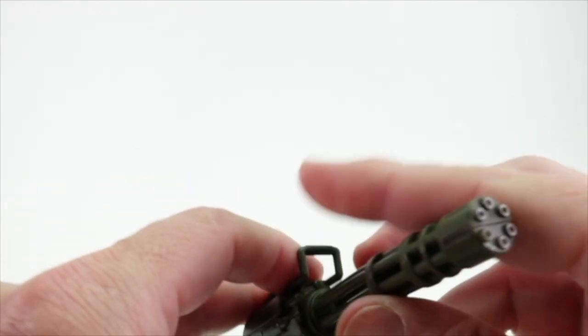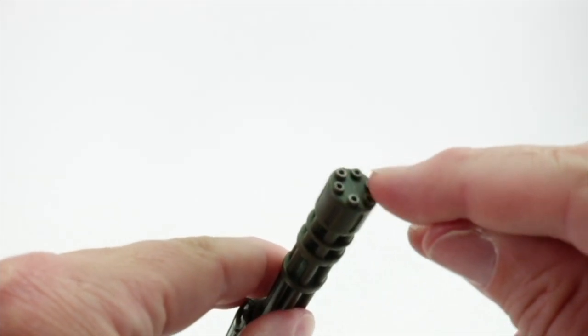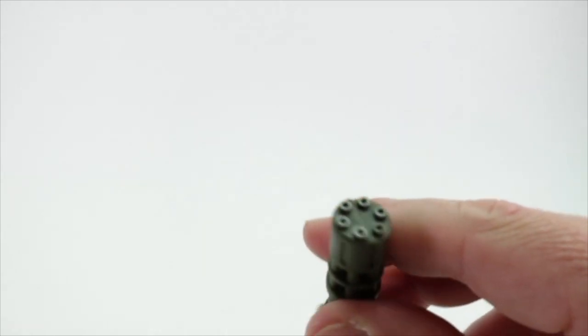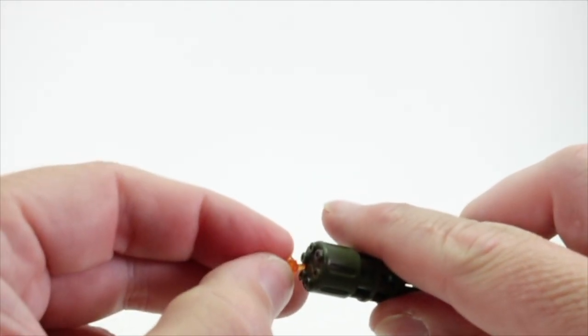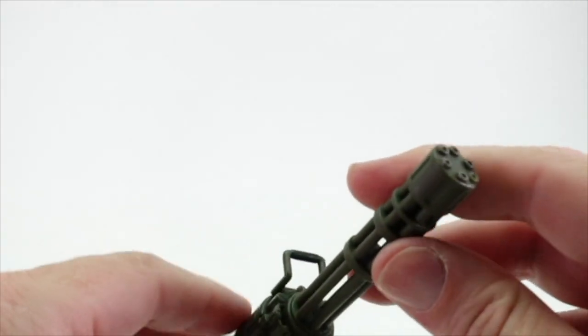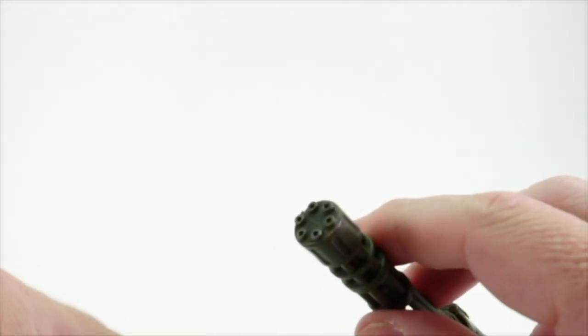And as I said, the barrel does actually turn. Now you have these little holes here, so it almost seemed like they made it so you could add some blast effects if you had them, but they don't really stick in there very well. So I don't think they really intended that, but maybe you can jury-rig it a little bit.